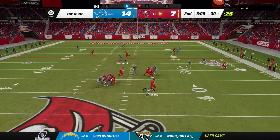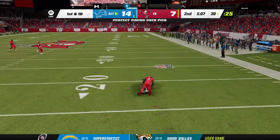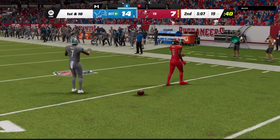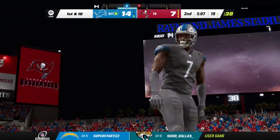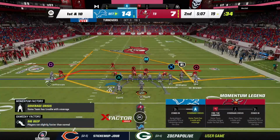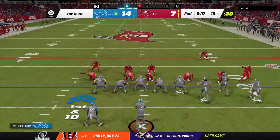Now Brady again, flushed out right. Looking for Jones, and it's intercepted. And the Lions are going to get it back here just shy of the 20. Well, I get what he was trying to do. He was moving to his right and trying to shift the coverage, but instead he shifted the coverage also to the right and threw right into it for an interception.